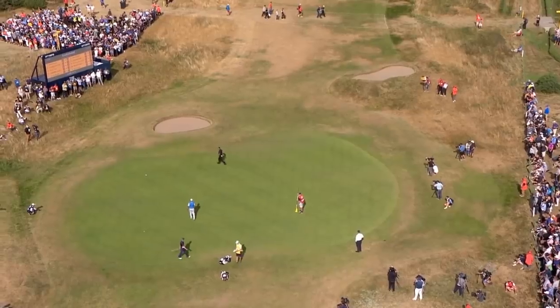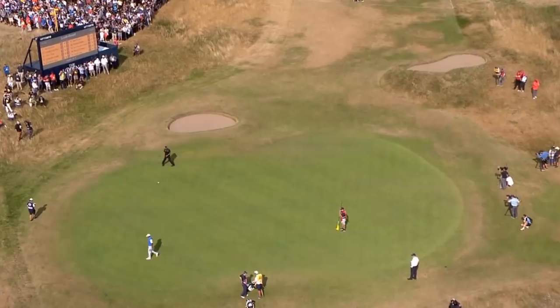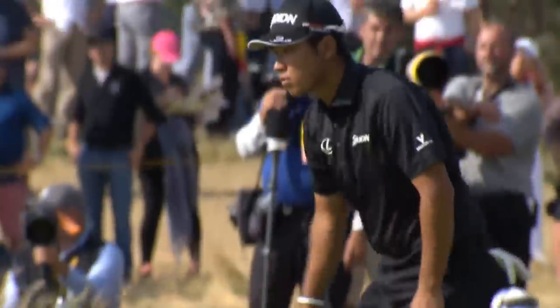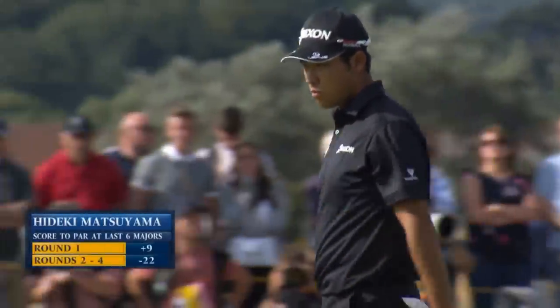It is so burnt, isn't it? I mean, the brown, but it really has the linksy look, hasn't it? I'm sure people enjoy looking at these pictures. Well, it's so different to normal parkland golf. And really, well, this is where the game started.